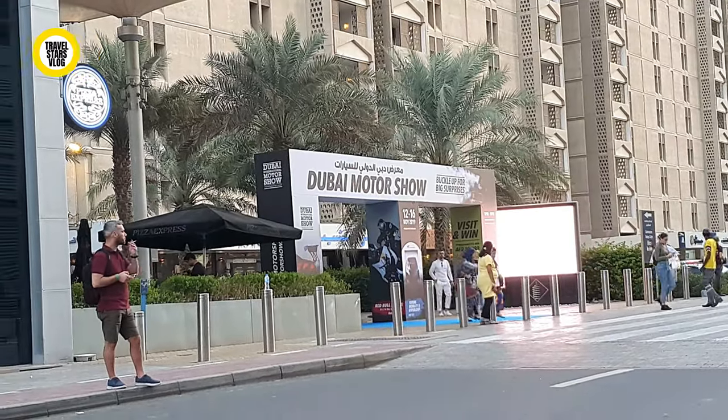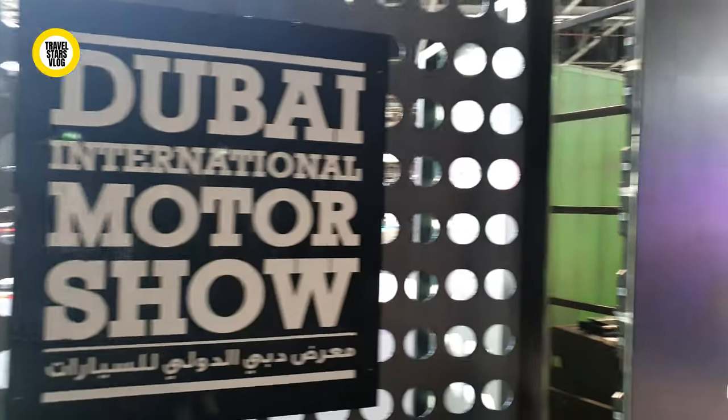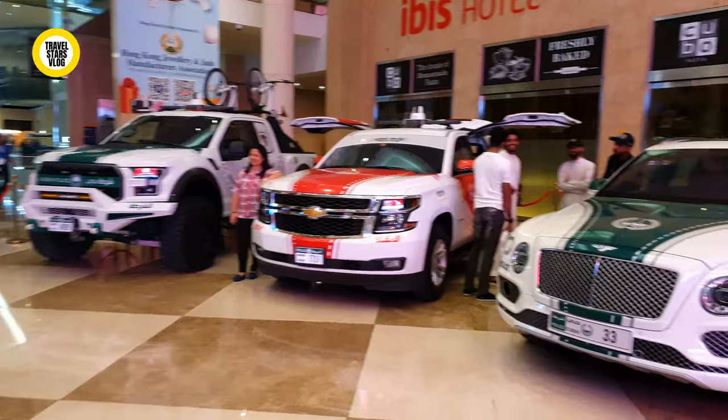Number 94. Dubai International Motor Show at World Trade Center. It's a must-visit show which has a collection of supercars, motorbikes and automotive manufacturers. It's a 5-day event held at Dubai World Trade Center.